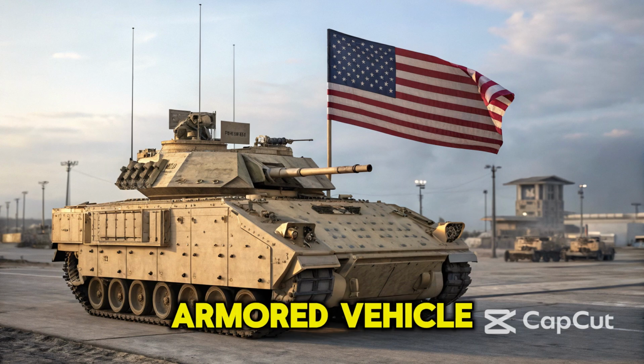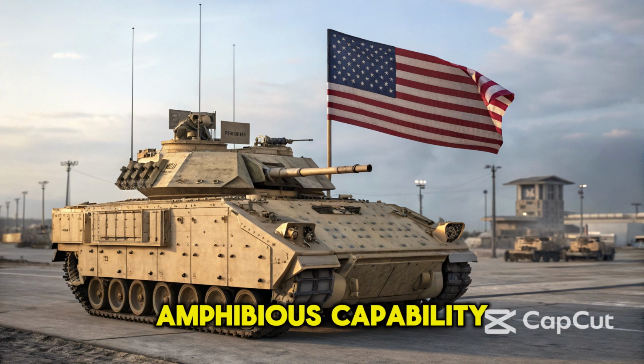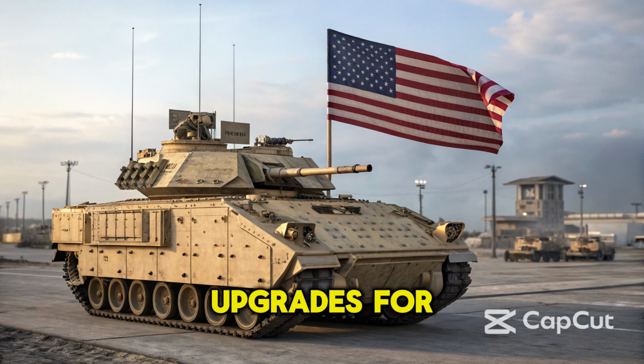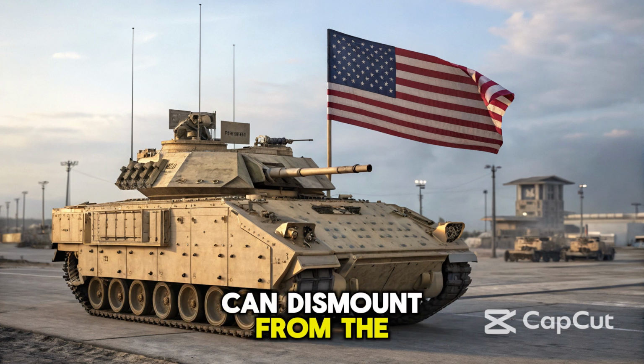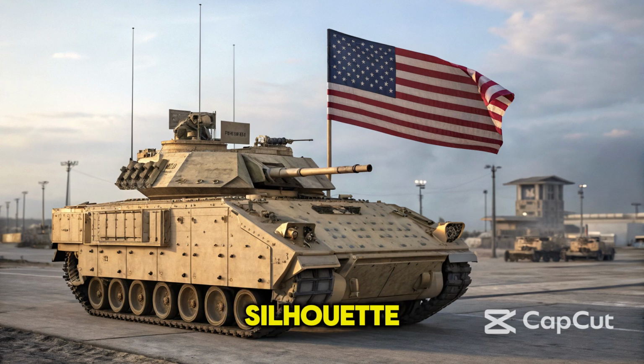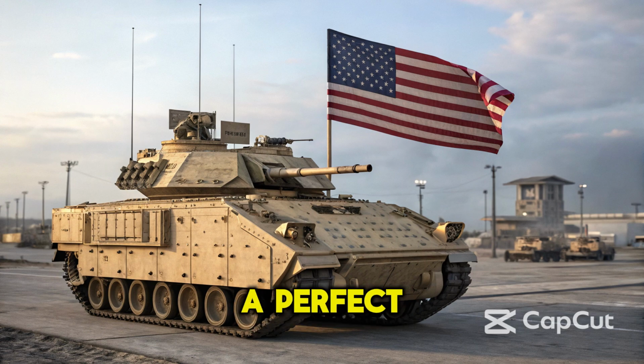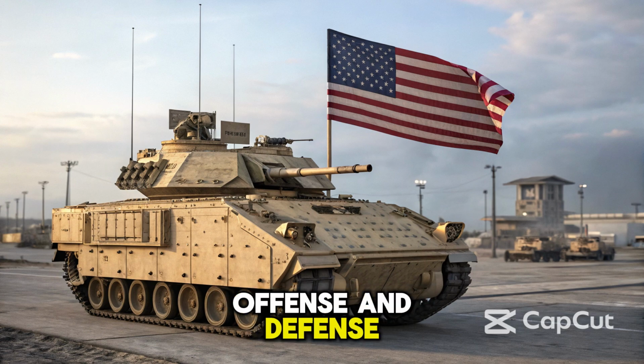Segment 4: Mobility and Protection. Despite being a heavily armored vehicle, the M2A4 Bradley isn't slow. Top speed over 65 km/h, range approximately 400 to 480 km, amphibious capability with kit, and reactive armor upgrades for extra protection. Six fully equipped soldiers can dismount from the rear ramp under fire, with added anti-IED features and a low silhouette. The M2A4 is harder to detect and tougher to destroy, a perfect blend of offense and defense.